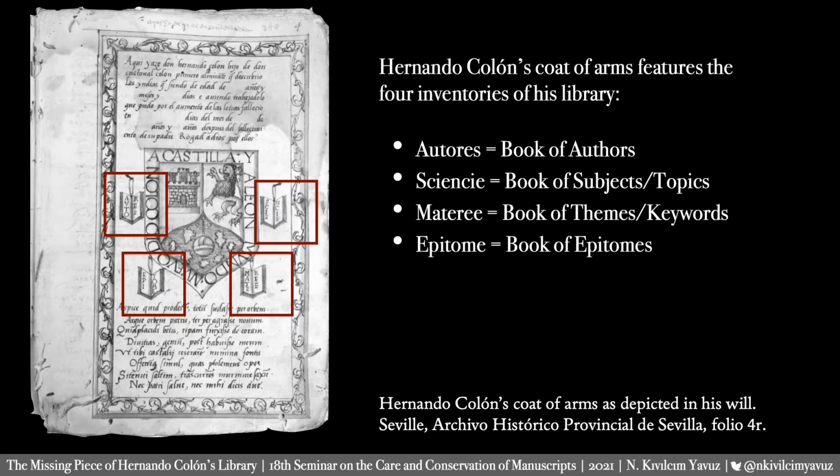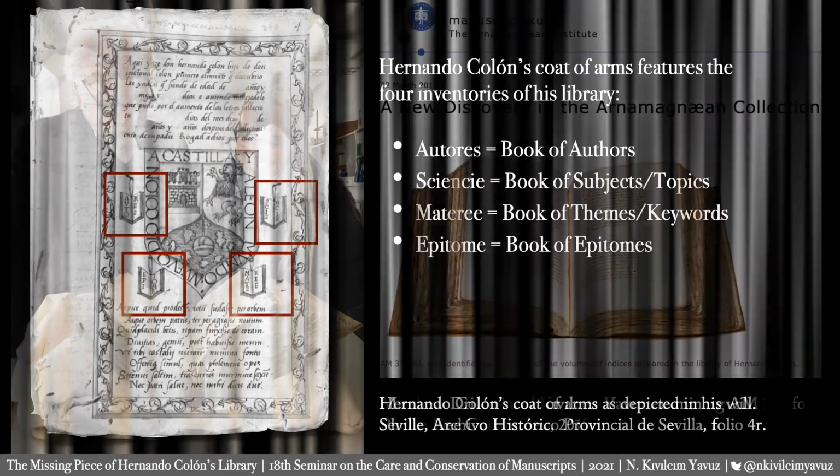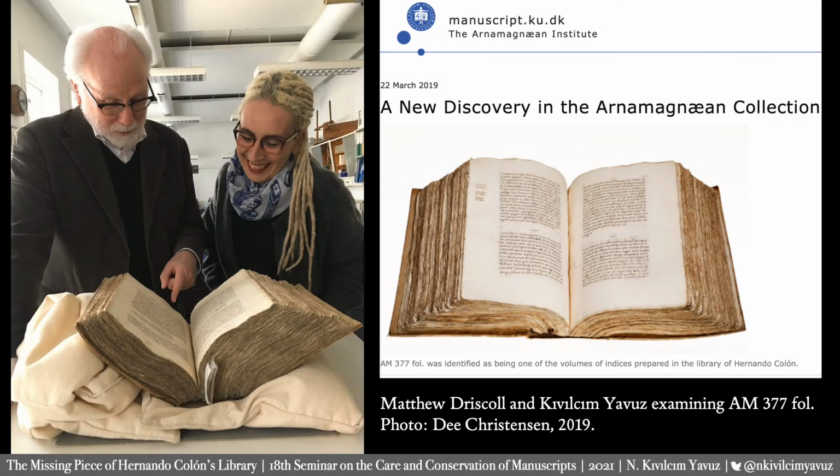AM377 Folio is a clean copy of one of these inventories, the Book of Epitomes, which, in Matthew Driscoll's words, was hiding in plain sight at the Arnamagnæan Collection in Copenhagen. In March 2019, when I was conducting research on the non-Nordic manuscripts in the Arnamagnæan Collection, we announced that AM377 Folio was identified as the Book of Epitomes of Hernando Colón's library.